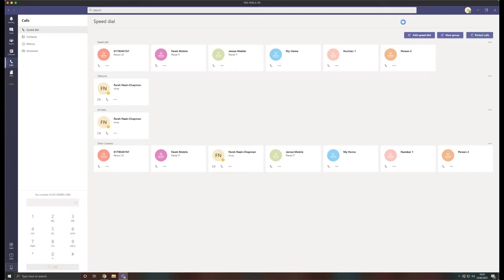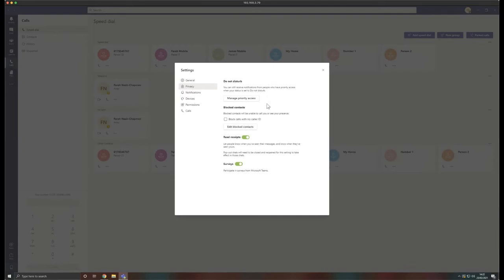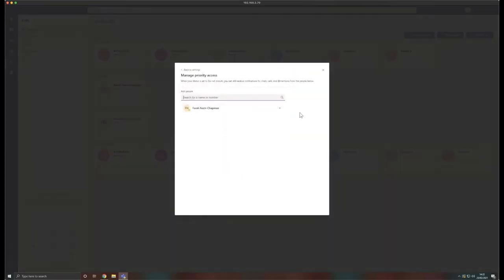One thing that I'd like to go through, James, is the exceptions on the do not disturb. As we mentioned briefly earlier, you do have different options. You can set your status if you're out of the office, on annual leave or something like that, but you also have the ability to put yourself on do not disturb and then manage the priority access to you.